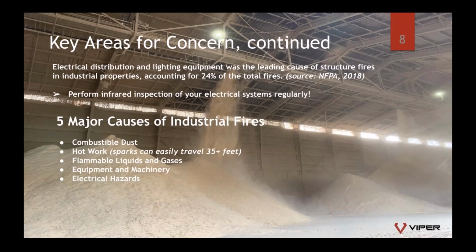So one of the main areas where these fires are caused is around electrical inspections, or around electrical systems, I should say. Anywhere we have electricity flowing through, you don't think of it as being an ignition source a lot of times, unless there's a short somewhere. Well, that's not necessarily the case.